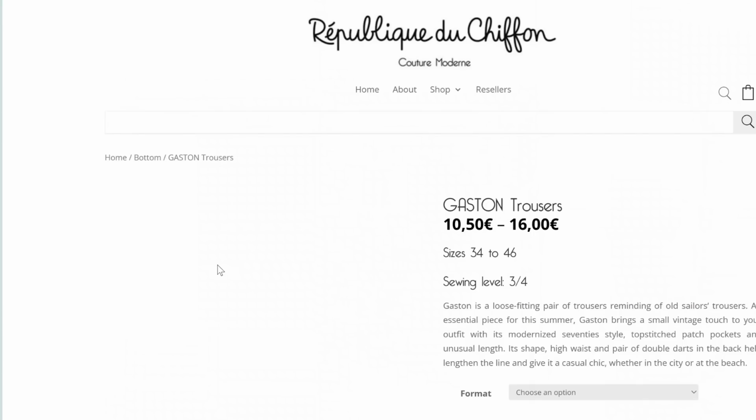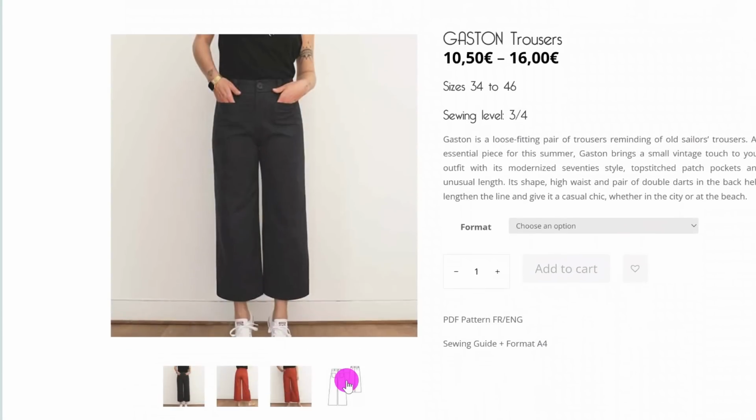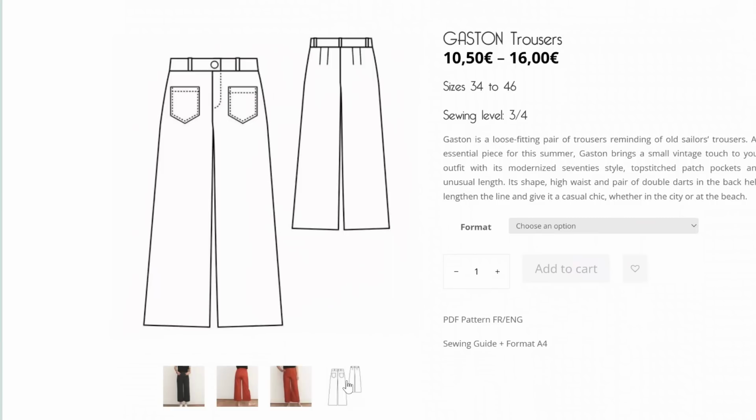Gaston trousers, let's see what they are. Now these are a jeans style pattern. I like the fact that they've got those darts in the back because that's really good to get the back waist fitting really well. Obviously they're going to be for an intermediate sewer.